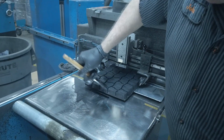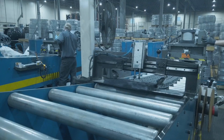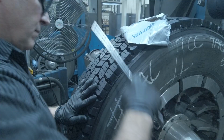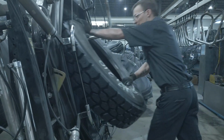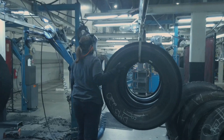The applications available for retread are vast, sometimes even more than new tires. So it's any application, whether it's waste, logging, highway, long haul. We've got a tread design for that, either in drive or trailer. Probably a little bit more unknown is we also have industrial products out there for forklifts, for Bobcats. So it's a wide array of any applications that we can process retreads for.